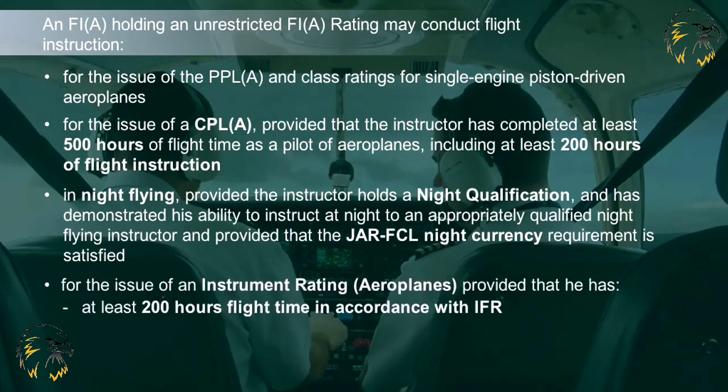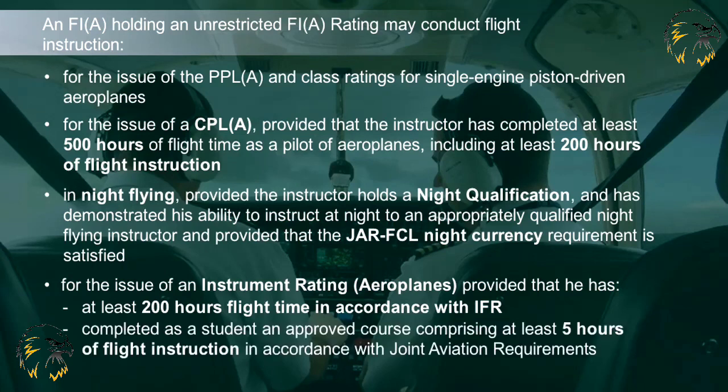The holder of an unrestricted flight instructor rating may carry out flight instruction for the issue of an instrument rating, provided that he has at least 200 hours flight time in accordance with instrument flight rules, and completed as a student an approved course comprising at least 5 hours of flight instruction in accordance with joint aviation requirements.